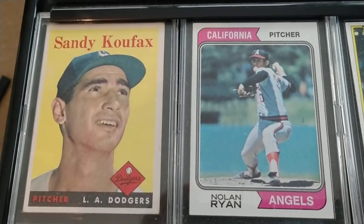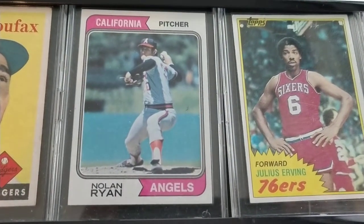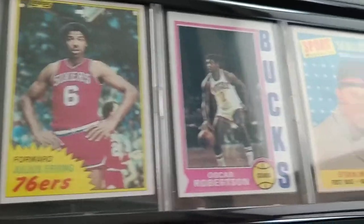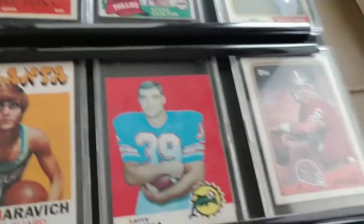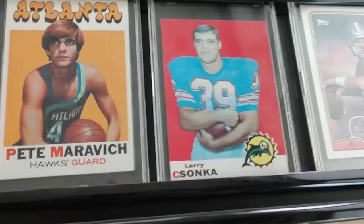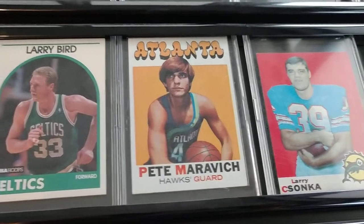Next row, Sandy Koufax, '58 Topps. Very nice shape. '74 Nolan Ryan. Looks very close to mint. Dr. J and Oscar Robertson. Stan Musial from '58. Next row is Joe Montana, 1980 Topps. There's a Larry Csonka rookie. The Csonka rookie is a '69 Topps. Pete Maravich, '72 Topps. Very nice shape.